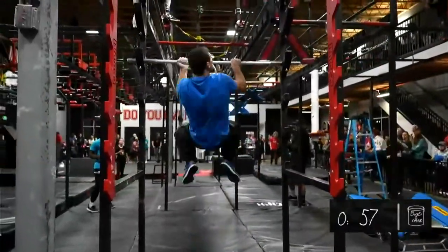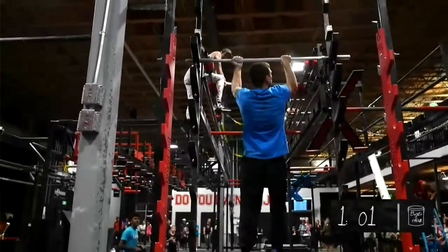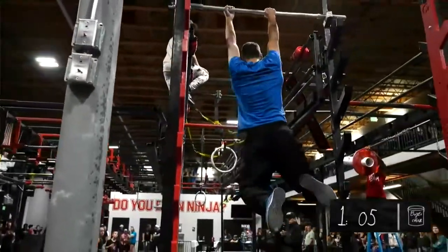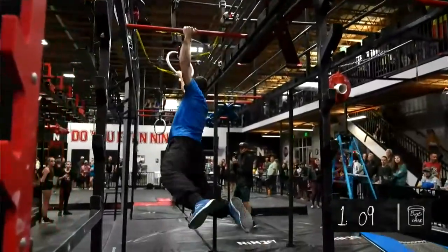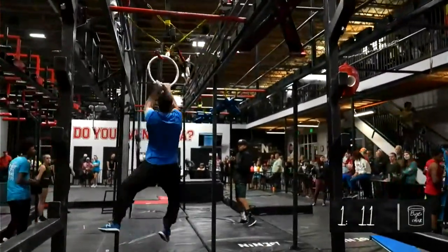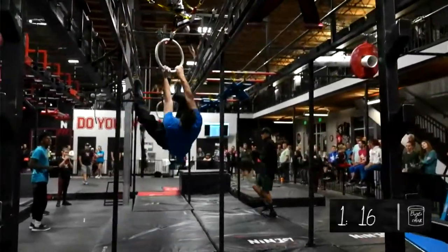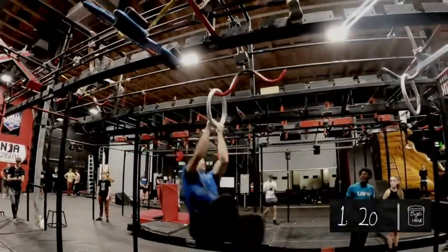Up he goes. Nice switch grip tech. Good use of those hips and knee drive all the way up, conserving as much explosiveness that he can. Let's see. Oh, wrong side of the straps, and there it is. Locks it into place. Kicks up nice and high to get that swing going in the right direction again.